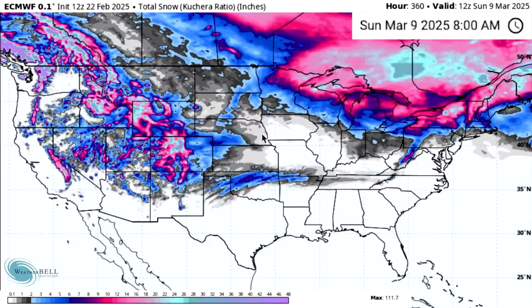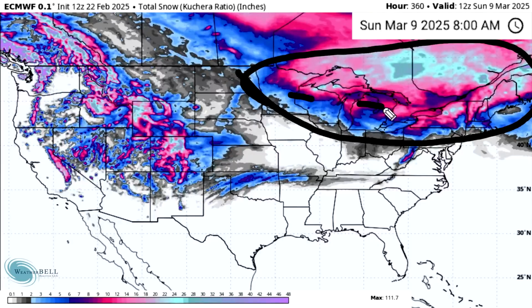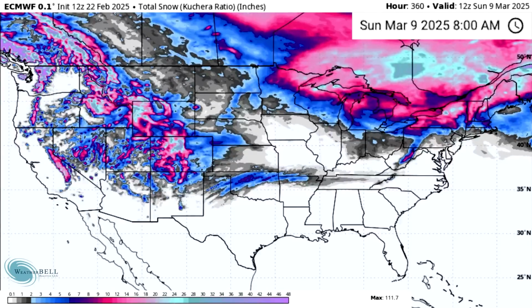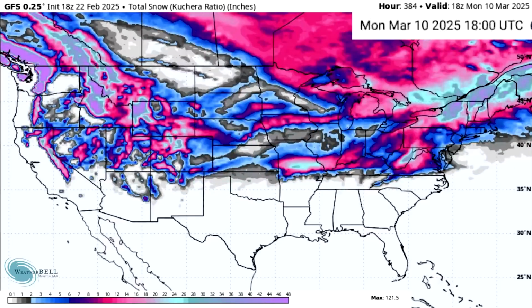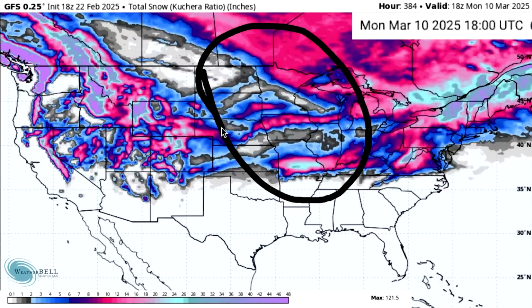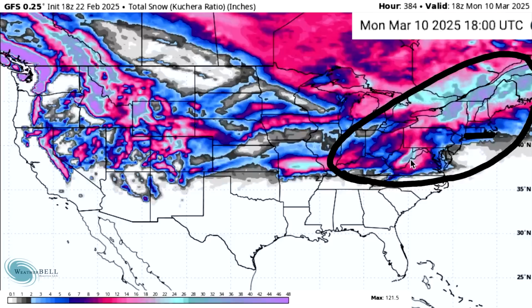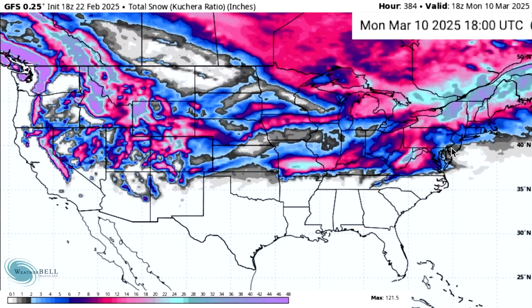When we look at the total snowfall in the European model, again, leaves a little bit to be desired unless you're in these far northern areas near the Midwest, Great Lakes, Northeast here looks quite healthy. A lot of the mountainous west here doing quite well also. GFS model, a little bit more optimistic. Again, the mountainous west doing phenomenal. So we see across a lot of the Midwest here doing better, especially in the lower areas. And then definitely the Ohio Valley, Mid-Atlantic, and southern New England do a lot better here on this GFS model than the European model. Still some opportunity for snowfall.